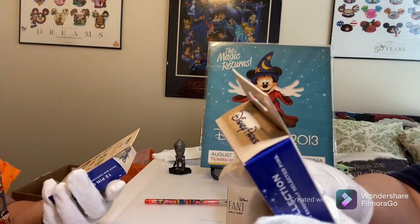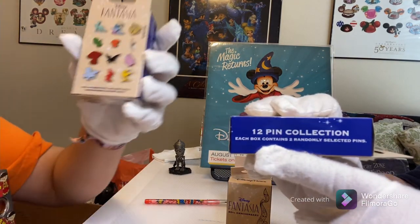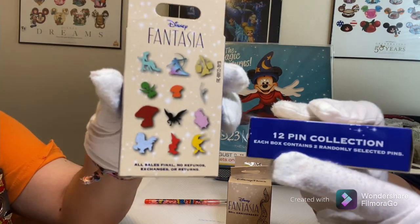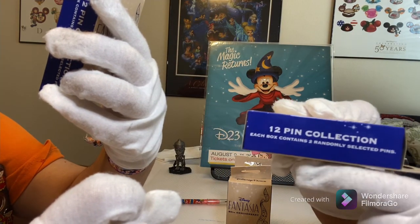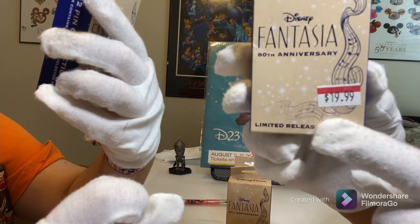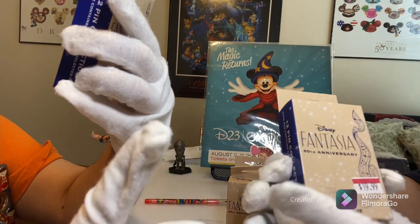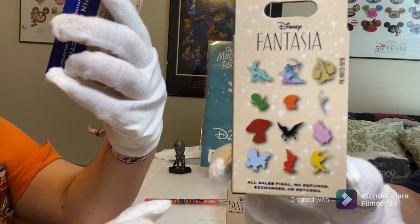Disney Parks. Tell us more about this. Okay. This came out at the end of 2020. This is a 12-pin set, 12-pin series. 2 pins in each box. We're fortunate enough to find them on sale, $20. Not a huge sale, but you know, every little bit helps. If you want to show them what they are available to get, I will try to name everything.